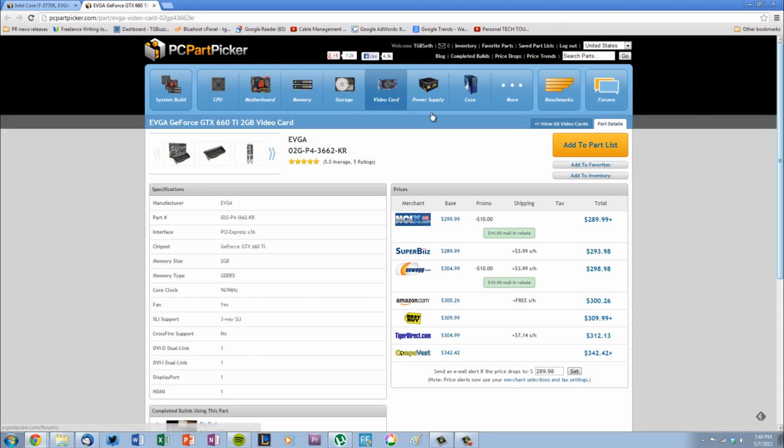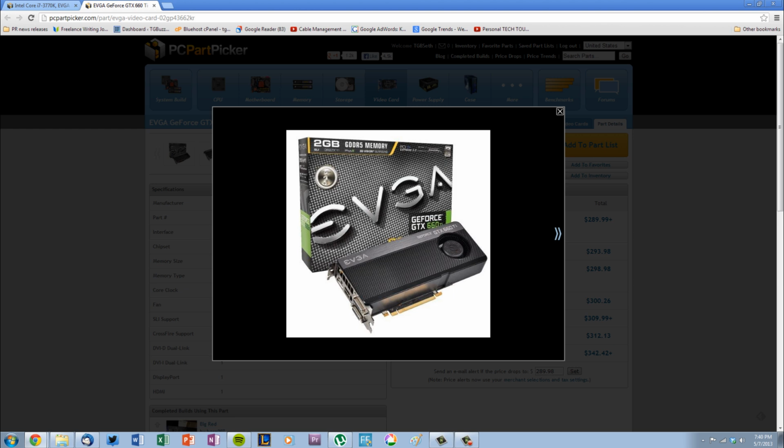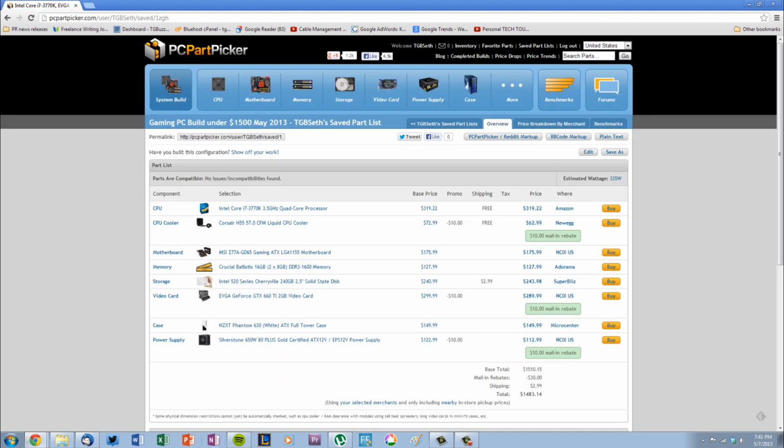Went with an EVGA graphics card, the 660 Ti. So it is an NVIDIA-based graphics card. GDDR5 memory and 2 gigabytes of memory on it. Pretty good. 660 Ti is okay. If you want to shell out a little bit more money, then I definitely recommend the 670 over the 660 Ti. In most scenarios, it is going to perform slightly better without spending too much more. So it is worth spending just a little bit extra in order to get that.